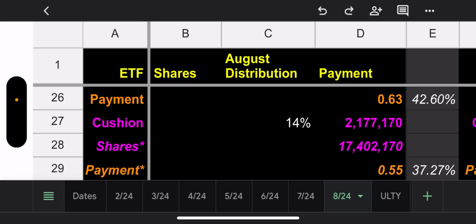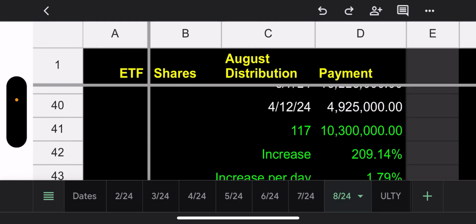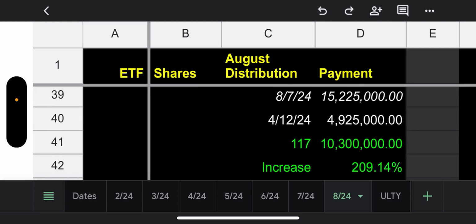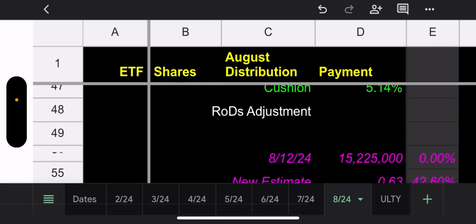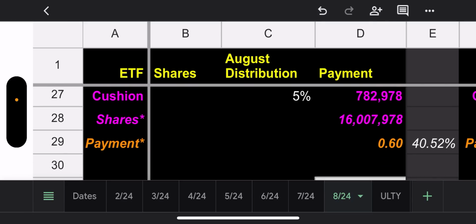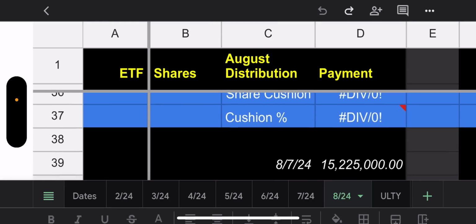But how does this calculate? This calculates the cushion, which goes based on these numbers. Days till deck date, where does that pull from? D45 minus C39. So it takes that number. If we change this number to 8/12, obviously it will get adjusted, because 8/12 was the new holding date. So our cushion would change, and would only go to 5%. Now our new estimate comes to about 60 cents. Crazy. All right, let me undo that because I like to keep the old date in there. So 60 cents for YMAX.